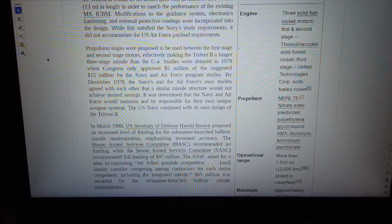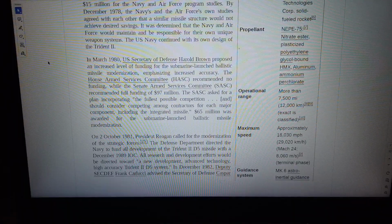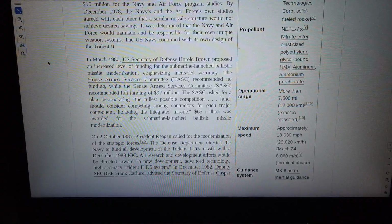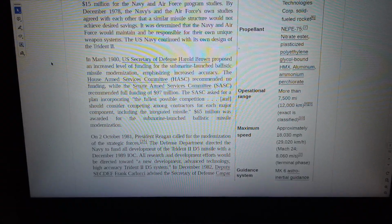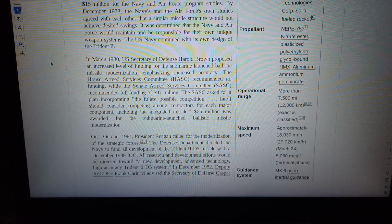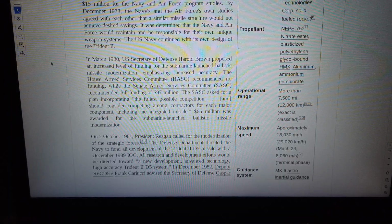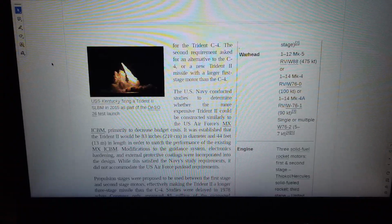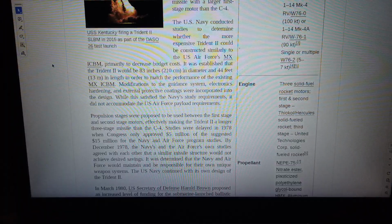18,030 miles per hour, 29,020 kilometers per hour, Mach 24, 8,060 m/s. Terminal phase guidance system: Mk6 astro-inertial guidance. USS Kentucky firing a Trident II in 2015 as part of the DASO 26 test launch for the Trident C4.